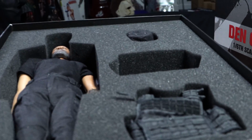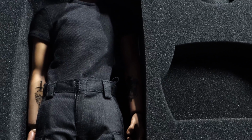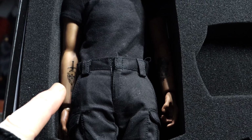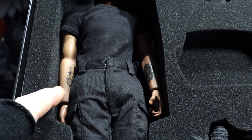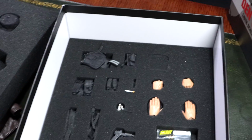I barely took him out to just glance at him a little bit, but yeah, this arm is broken at the shoulder, and these tattoos, we'll get a look at those. They're like transfer stickers or something, but they're really sticky and they're starting to go a bit weird. So that's unfortunate.